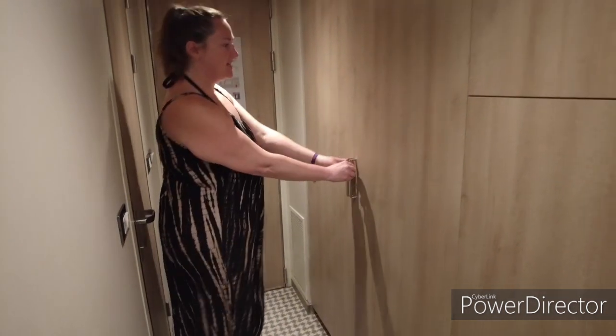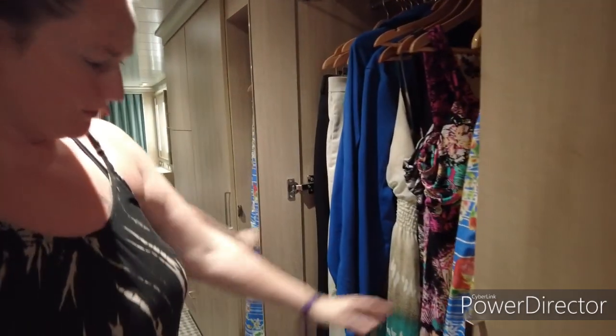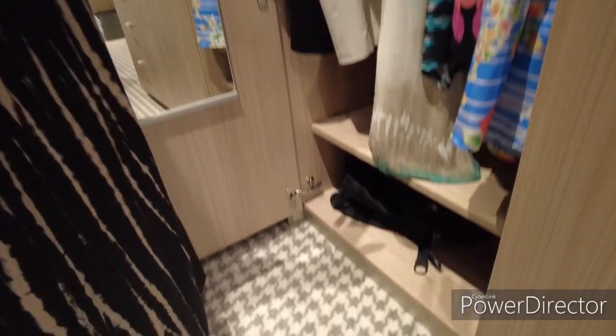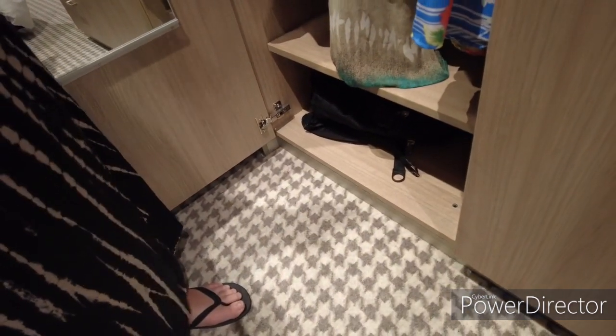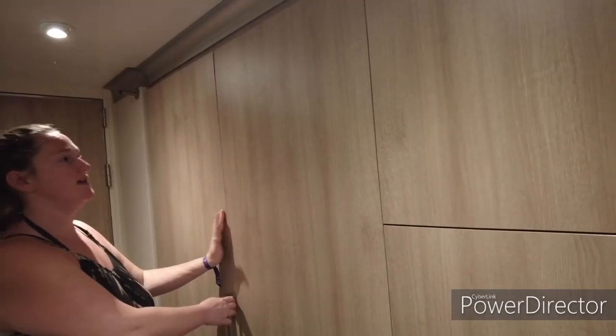So in this room, we do have lots of storage space. This closet, there is a tall side for your long clothes. And then this shelf down here you can flip up if you have even longer clothes, but we have it down so we have extra storage. And then the other side has shorter closet space and then some more shelves for storage.